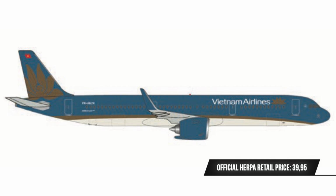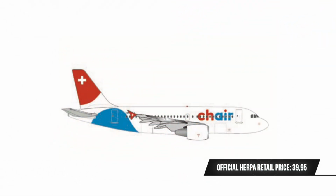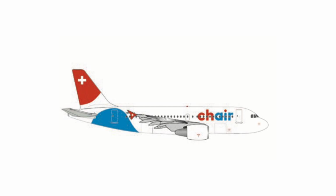Then we get more narrow bodies in this batch, quite a few actually, with the Airbus A319 of CH Air, or if you just pronounce it as it's written, Chair. This is a little and probably not that known, at least not outside of Europe, airline from Switzerland that is operating charter traffic, so holiday traffic around Europe from Switzerland mainly to Southern Europe. Definitely a model that has been missing in people's collections for quite some time, as the airline has pretty much come to existence after the fall of Air Berlin. So it has been around for quite a while now.